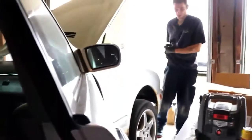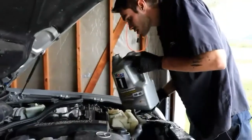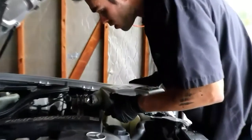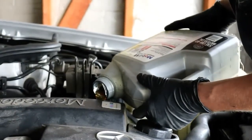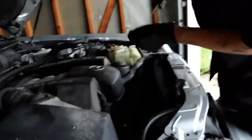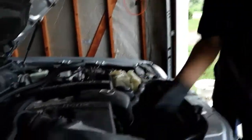Or do you want to try to start it? Let's do that, give it a go. I'll probably have to jump it. Let's top off the oil first. I'm gonna show you a trick. When you pour it, always pour like this, so it's gonna go straight. Like that. Nice. A little more. Should be good.